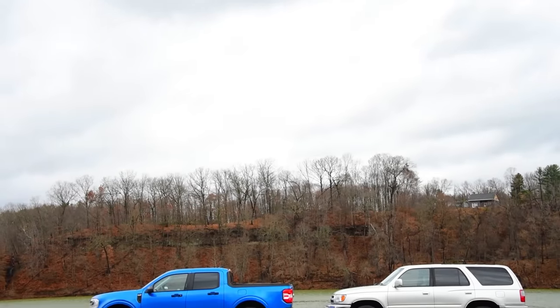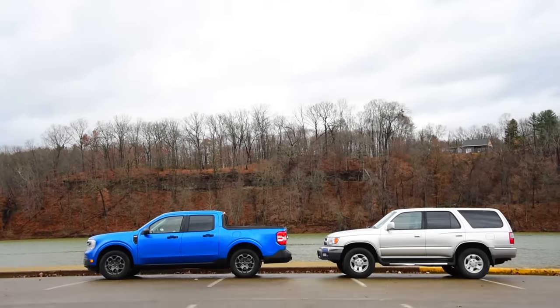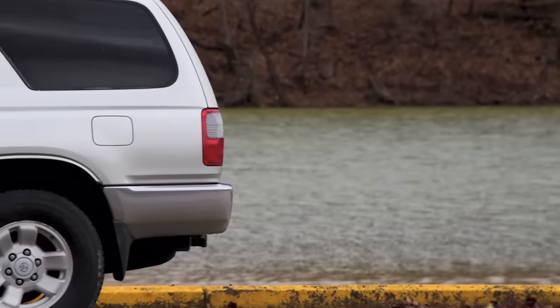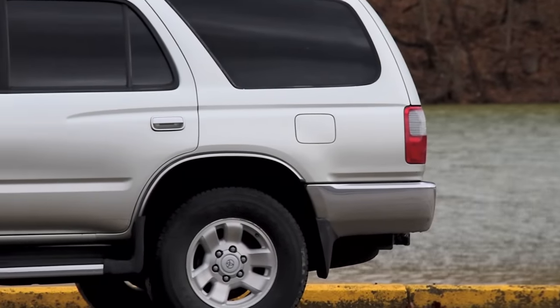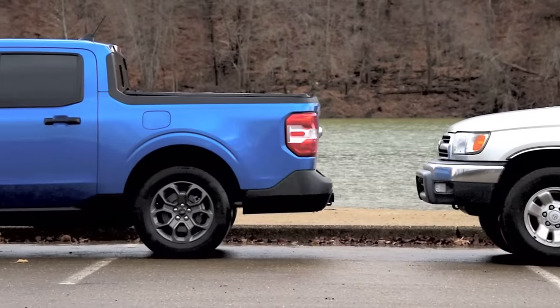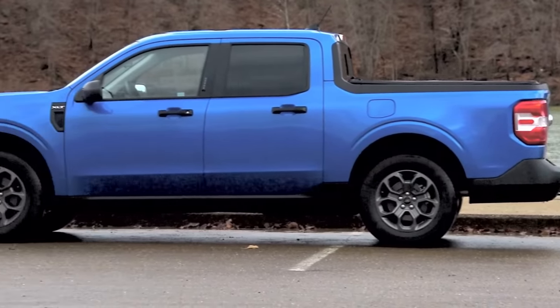And I'm not immune from this either. How much did I pay for this new camera car? $16,000. And weirdly, I feel proud to say that. So figure it out. As for the owner of this Maverick, he's leasing this, so whatever. And I didn't ask what he's paying.